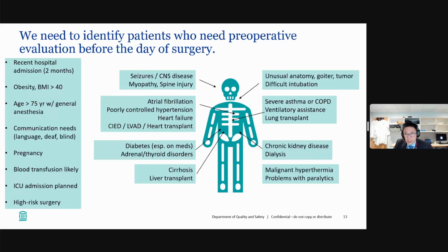I just want to ask, actually, what is your process for seeing patients ahead of surgery? Do you see them ahead of surgery, or do they come in the night before, or do they go into a clinic the week before? Anyone want to explain what's happening in their hospital with pre-op?